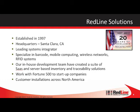So a little bit about RedLine. RedLine was established in 1997, headquartered in Santa Clara, California. We're a leading system integrator with an extensive knowledge of barcode, mobile computing, wireless networks, and RFID systems. We work closely with our clients to develop the most suitable, cost-effective solutions for their needs and have a variety of support options to keep those systems running smoothly. We specialize in warehouse management, inventory control, logistics, asset tracking, healthcare, and product labeling systems. We have an excellent in-house development team that have created a suite of SaaS and server-based inventory and traceability solutions, and we work with many types of customers from Fortune 500 to startups across North America.